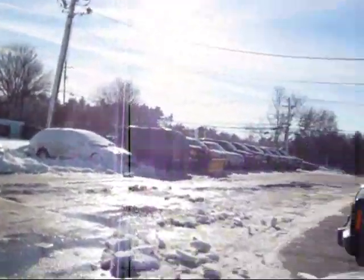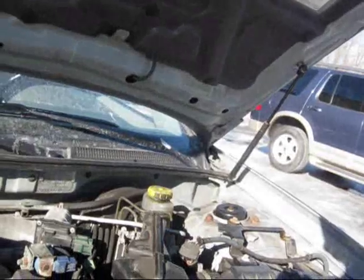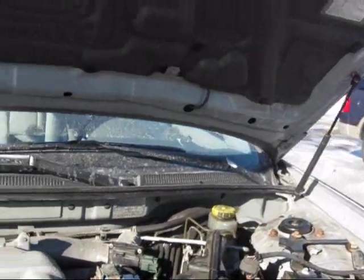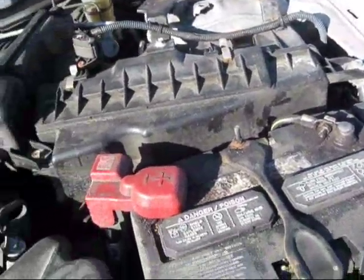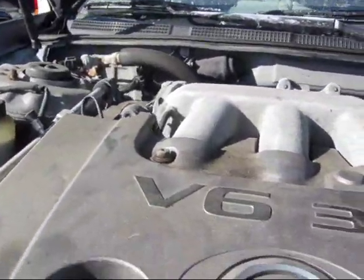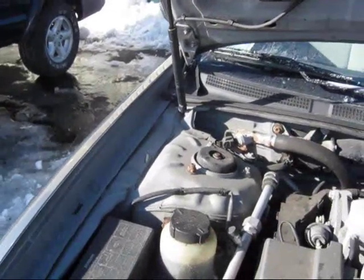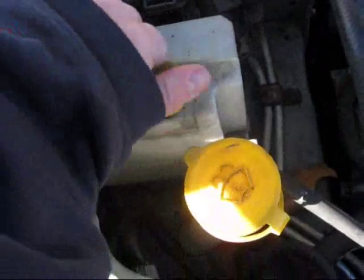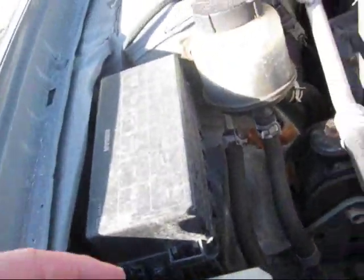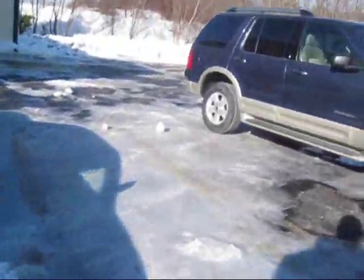Go ahead and pop the hood. Okay, it's going to be leaving this house. It's got the 3.5 liter V6 engine. Low on antifreeze. I'll report that in.